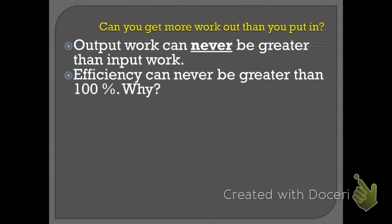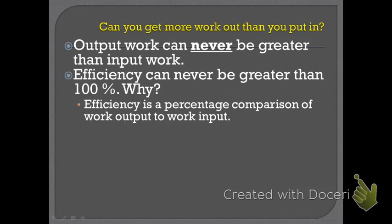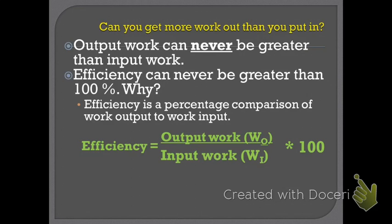Efficiency can never be greater than 100%. Efficiency is a percentage comparison of work output to work input. Efficiency equals output work divided by input work times 100. So that means it's a percentage. 90% efficient, 70% efficient, 20% efficient.